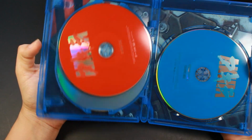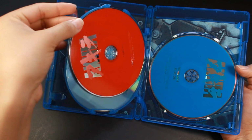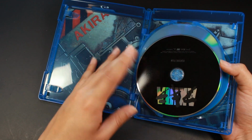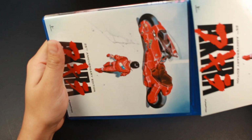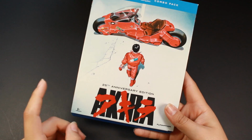One thing I will say though is that they really should work on these Blu-ray cases, because this insert came off when I opened it, and as I was taking the discs out to make sure that they weren't scratched or anything, they just don't clip on these that well. So Funimation, if you ever watch this, please work on getting a better supplier for these Blu-ray cases. They are not the best. But I'm happy to finally have this and add it to my collection.